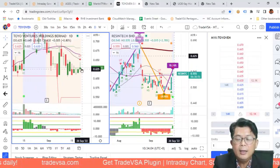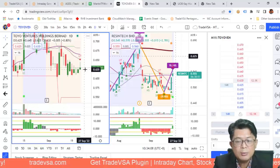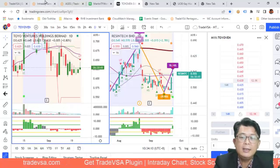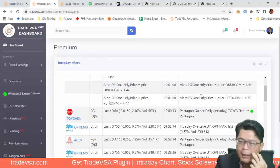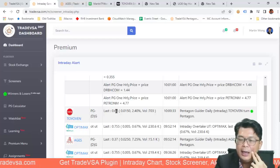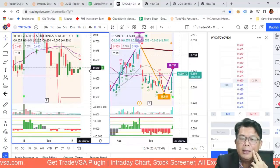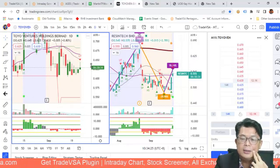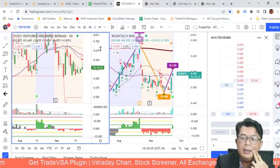So you can see earlier on, it did hit green pentagon, but the market has moved back up again. So that's why sometimes I only take the trade in the afternoon, about 3-4 o'clock in here, because the market still remains bullish. Now 10 o'clock was the time where they actually turned at 64 cents. And if you look at Toyo now, it's back to 63 cents. So 64 cents will be here. That's where you'll turn green pentagon in here.